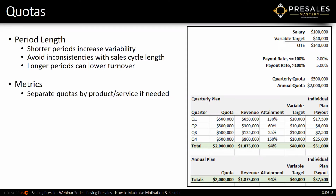Next, we need to think about what metrics we're actually measuring on, whether it's annual recurring or monthly recurring revenue. Is it annual contract value or total contract value? Are you paying out on licenses and or services? Where appropriate, consider separate quotas by product or revenue type.